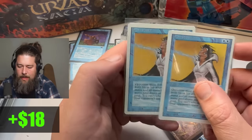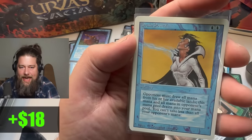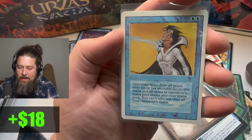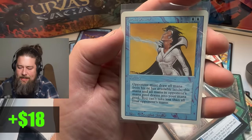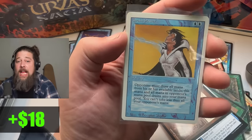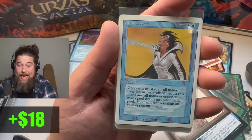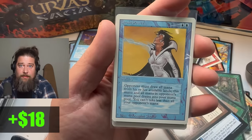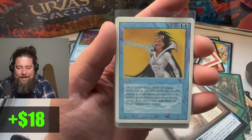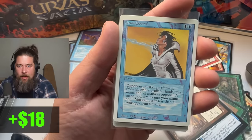A couple of Drain Powers. Drain Power is pretty funny. This is a card that just does not make sense in modern Magic. Opponent must draw all mana from his or her available lands. This mana and all mana in an opponent's mana pool drains into your mana pool. You can't take less than all your opponent's mana. So this was a card that was designed to work because of mana burn. Back in the old days of Magic, if you had unspent mana at the end of a step or phase, you lost life equal to the amount of unspent mana. So you would take mana burn. So the idea of this card was you could like force your opponent to tap out.